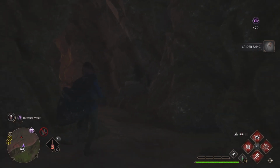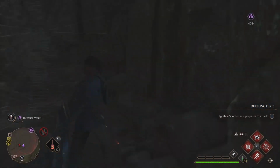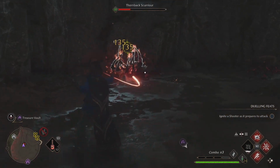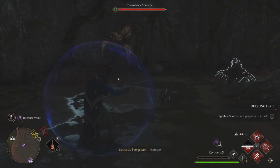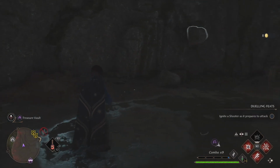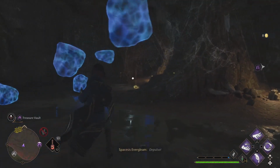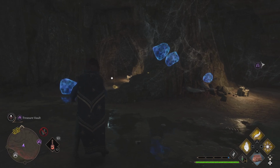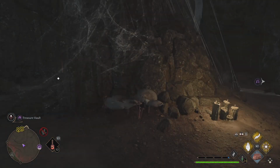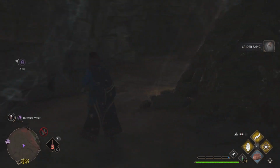Into the spider cave. Now to shoot as it prepares to attack. Why are the rocks moving around? What do I have to do with them? This one's new. Do I have to stop them? Do I have to hit them all? Okay. There's a chest. Alright. Where'd it go? There it is.